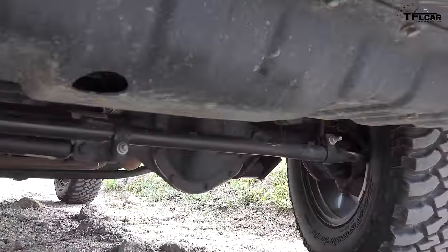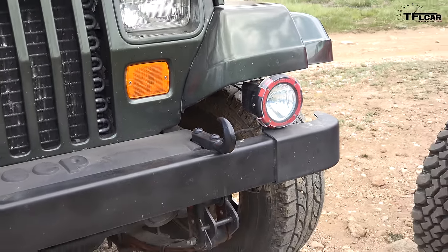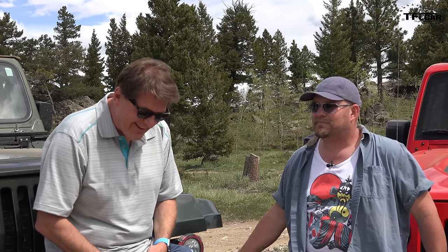I mean, just check it out. We both have Danas. All right, yours are beefier. Yeah. We both have, look at these hooks, they're the same. No, they're really not, actually. Okay, keep going. No, what else is the same? We both have a 7-slot grill. That's stunning, keep going. We both have disc brakes. No, you have rear drums. All right. I have four-wheel discs.